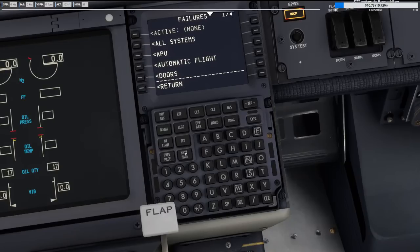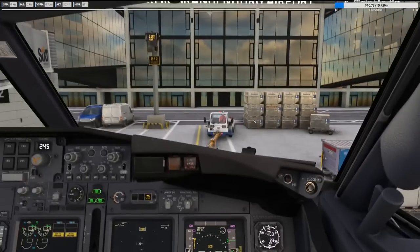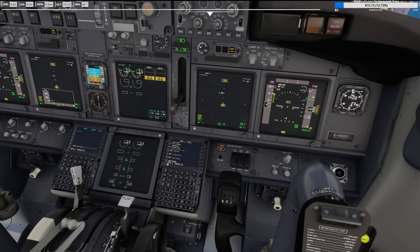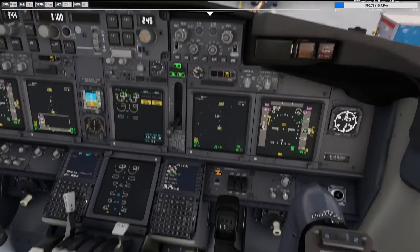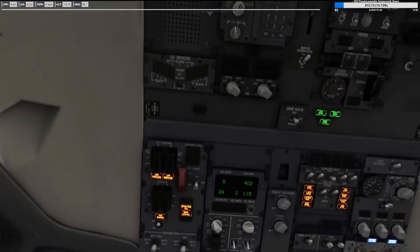Aircraft failures should be under navigation, I believe. Yeah, GPS left fail. Active, yes. Okay, you can see we get the white information here, GPS left invalid in white, but it doesn't trigger a master caution. However, let's quickly look at the overhead as well.